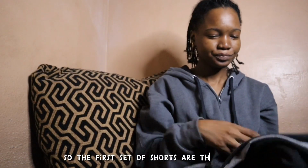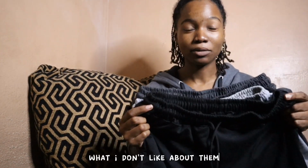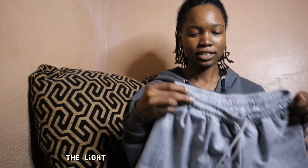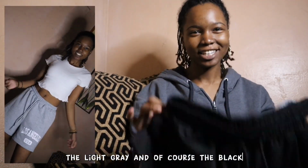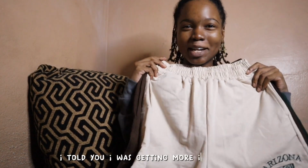So let's move on to the bottoms. The first set of shorts are these ones. They're very comfy. What I don't like about them is that they don't have pockets. So there's a dark gray, the light gray, and of course the black. Did I mention that I like black clothing? I told you I was getting more into colors.